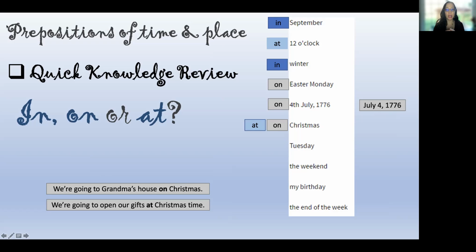Now, if we're doing on Christmas, that means grandma's house is physically on Christmas. Okay. So we're celebrating Christmas at grandma's house. Okay. So it's physically there. We're going to open our gifts at Christmas time. That means our gifts are physically at the time of Christmas. Now, that's only if you want to know the understanding of why, but the more you repeat it, the more it'll become second nature. So let's just repeat these again.